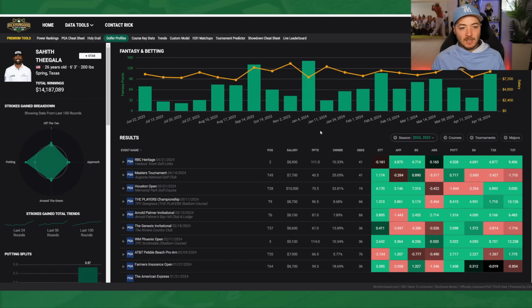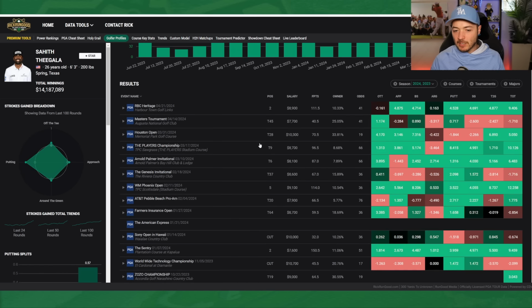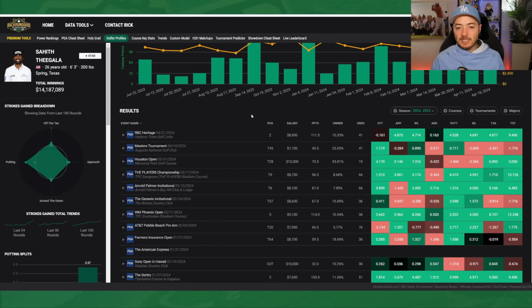Sahith very sneakily finished second last week. Obviously, Scotty steals all the oxygen. And because this finishes on a Monday morning, does anybody even realize that Sahith finished second? This is an unbelievable trend line for him. He has been putting together a really good year, much more consistent than he has ever been.